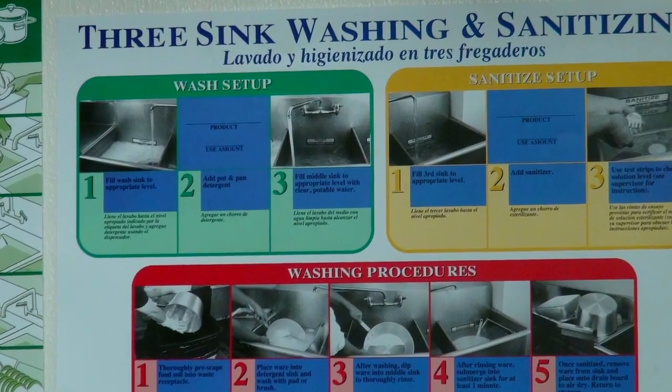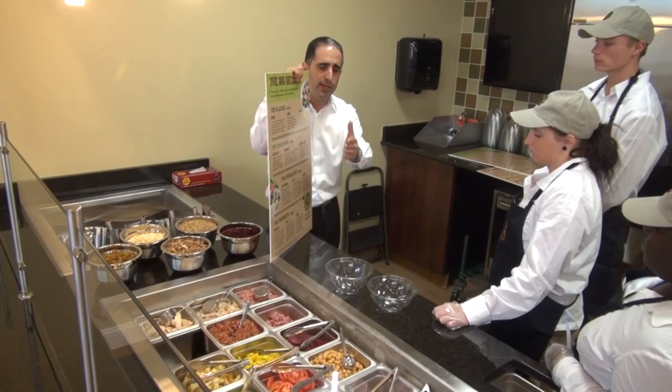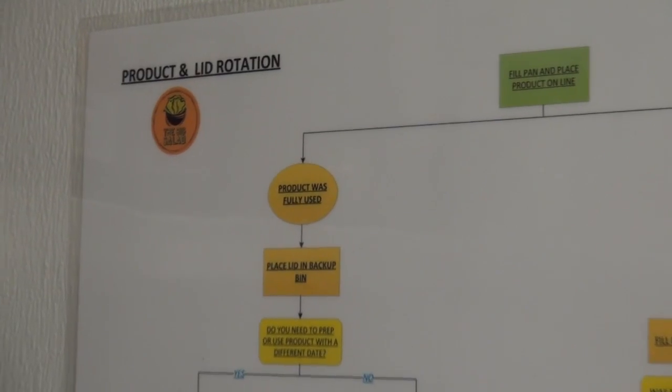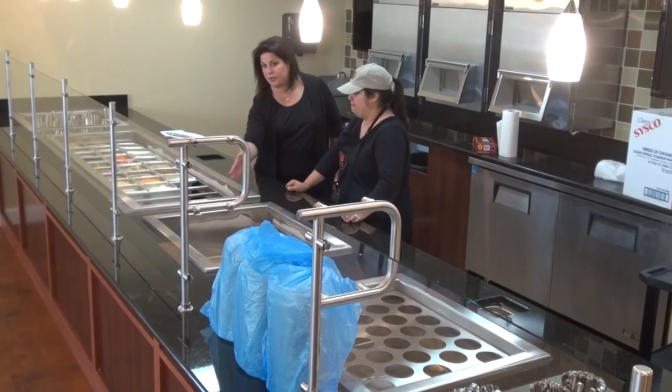All of our managers are ServSafe certified, and from the ServSafe training program, we know that they are using all of the processes and procedures that have been put in place to make sure that everything from the front end to the back end is 100% ready for the customer experience.